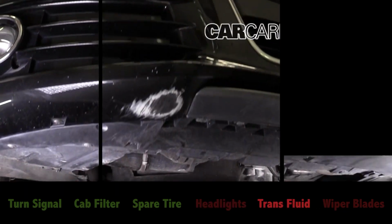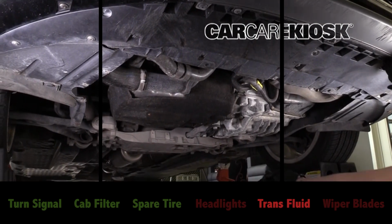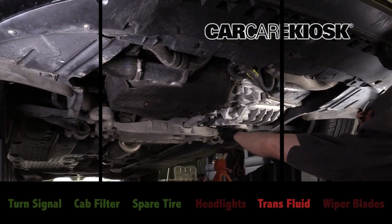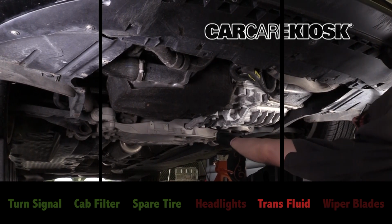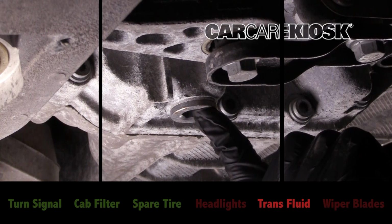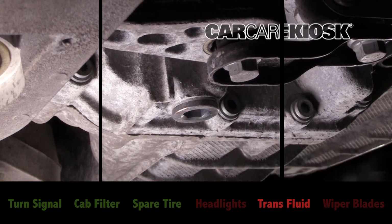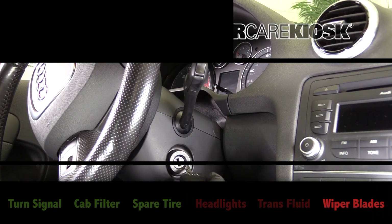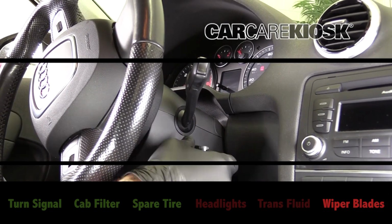This vehicle does not come equipped with a traditional dipstick for the transmission fluid. Instead, there is just a plug for the fluid located underneath the vehicle. Given this convoluted setup, you'll need to take the vehicle into a dealership in order to actually check the fluid level. Both the front and rear wiper blades will prove difficult to change.